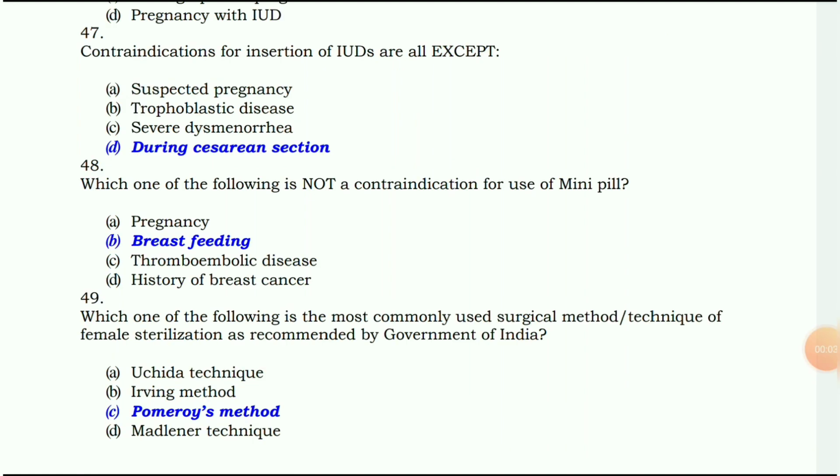Next question, contraindications for insertion of IUDs are all except insertion of IUDs during cesarean section. We cannot insert IUDs in suspected pregnancies, trophoblastic disease, and in severe dysmenorrhea, which is painful bleeding. Next question, which one of the following is not a contraindication for use of mini pill? Breastfeeding. Next question, which one of the following is the most commonly used surgical technique of female sterilization as recommended by Government of India? Pomeroy's method.